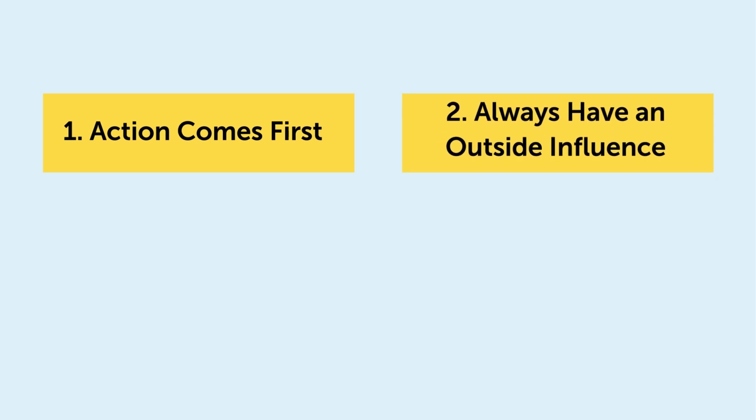So, let's recap. 1. Action comes first. 2. Always have an outside influence. 3.